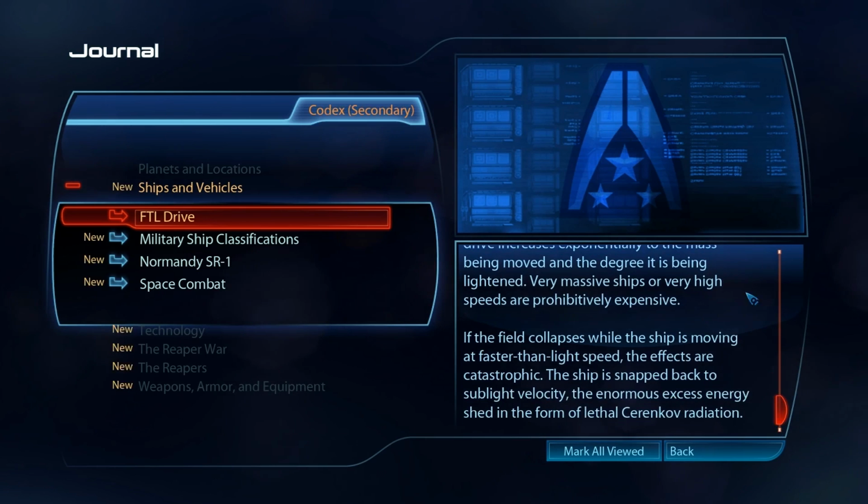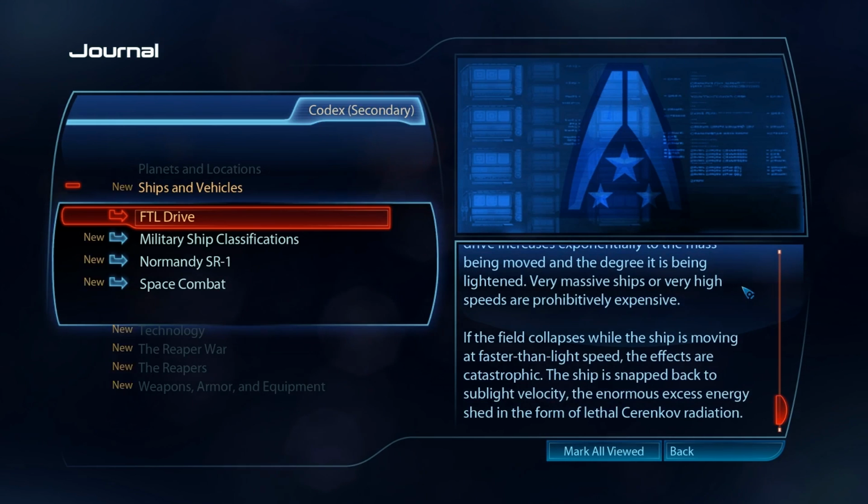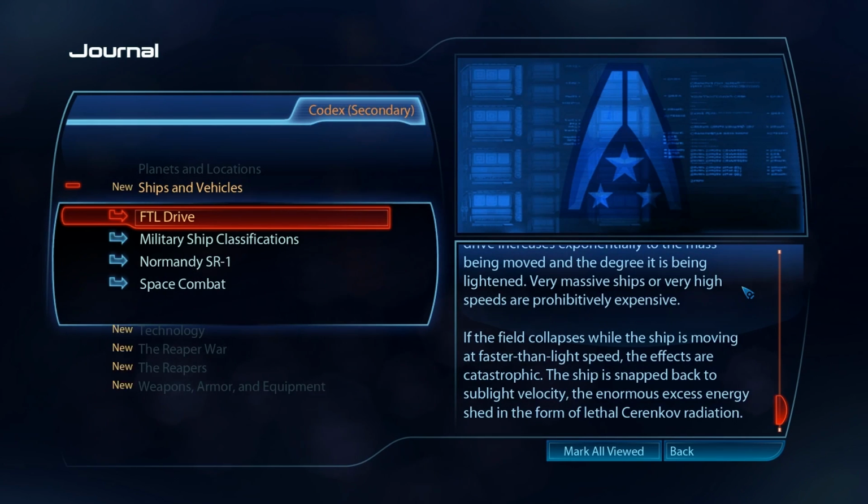If the field collapses while the ship is moving at faster than light speed, the effects are catastrophic. The ship is snapped back to sublight velocity, the enormous excess energy shed in the form of lethal Cherenkov radiation.